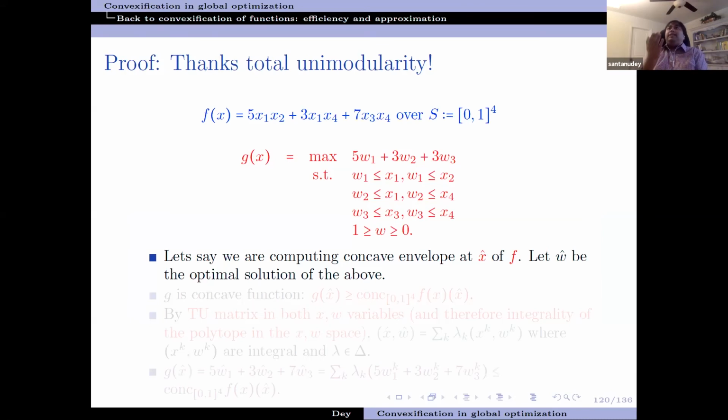And this is an exercise we've all done at some time or other. For example, it's there as an assignment in Nemhauser-Wolsey. It's in some sense a consequence of total unimodularity in the following sense. So I have this function f. I have this function g. I'm doing it for, again, this particular example because the coefficients are non-negative.